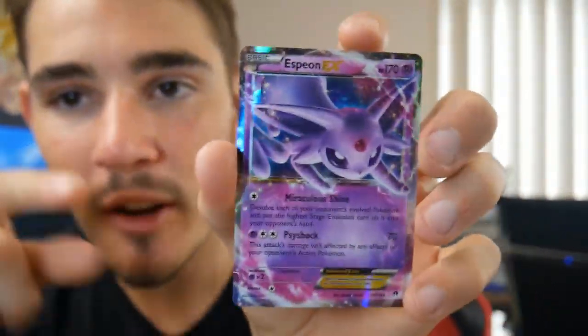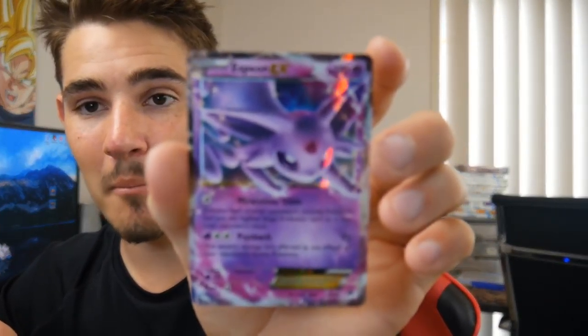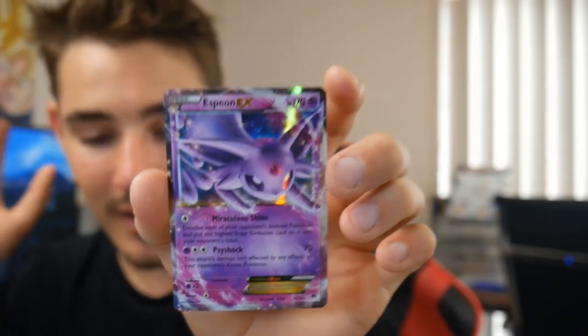That is one of my favorite cards. The full art is one of my favorite cards. I absolutely love this one. It's like the Umbreon full art. That is my favorite card, but the regular one is also amazing. Check that one out. Espeon EX, our third EX out of 9 packs, or third ultra rare, I should say. One of those being a full art.